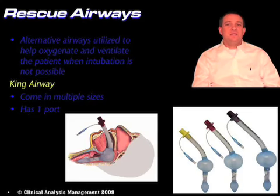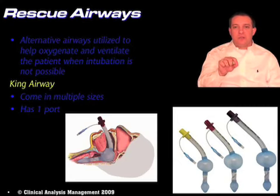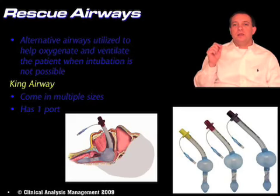Probably the biggest advantage to the King Airway, aside from the size that you have, aside from the fact that you have multiple sizes that you don't have with the combi tube, is the fact that that hole is big enough that we can actually advance a bougie down that hole. And once we've got a bougie down that hole, we could actually remove it if we needed to, and we could actually advance an ET tube. We could use it like an ET changer. So that's a big advantage with the King Airway.